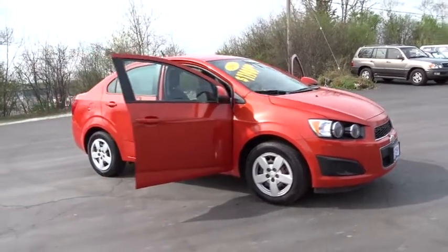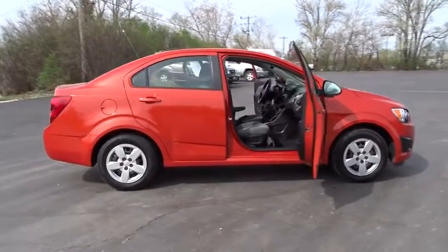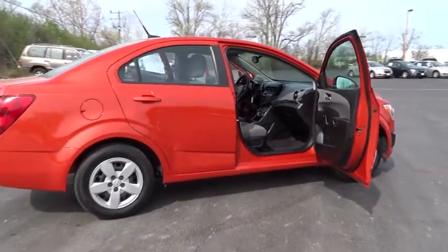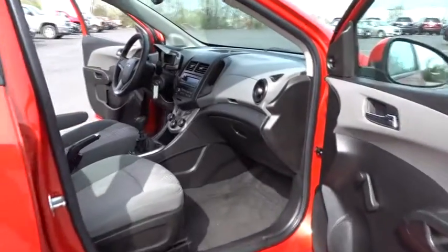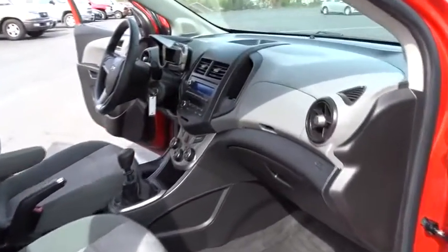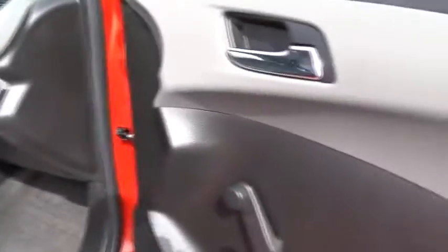2013 Chevrolet Sonic. The taut, strong body lines and powerful stance of Chevy Sonic allude to the power you'll find under its hood. Throw a little extra power into the mix with the available turbocharged engine. So where's the sweet spot? Behind the wheel. This vehicle has less than 35,000 miles. Here are some of this vehicle's great options.